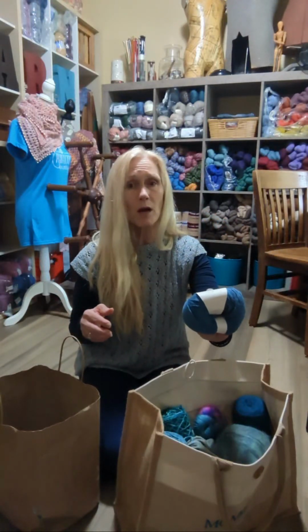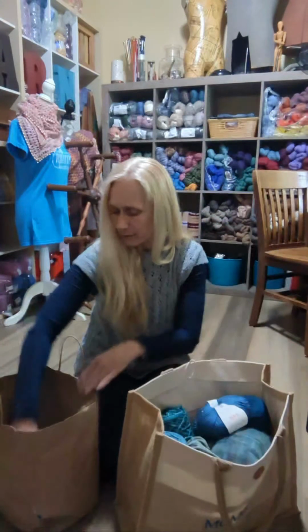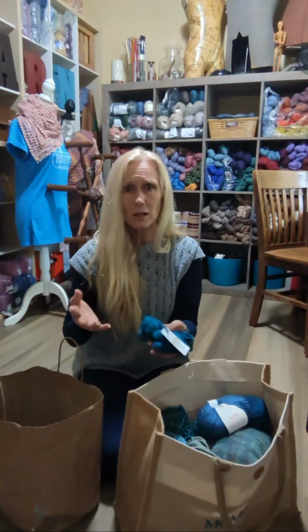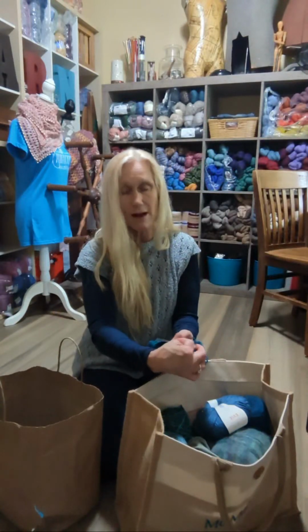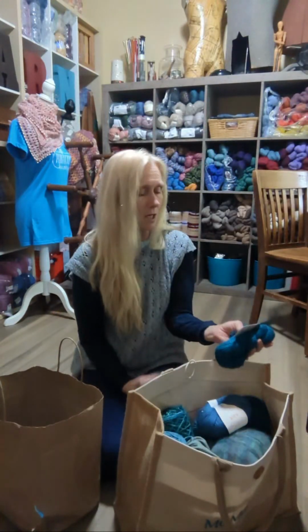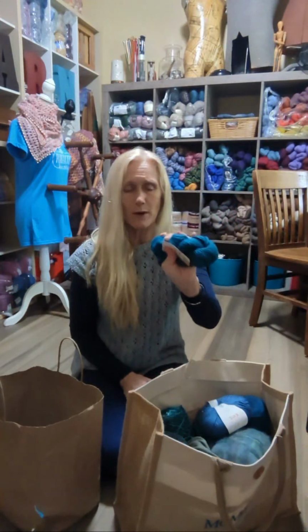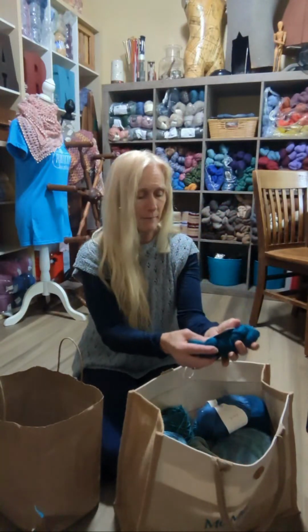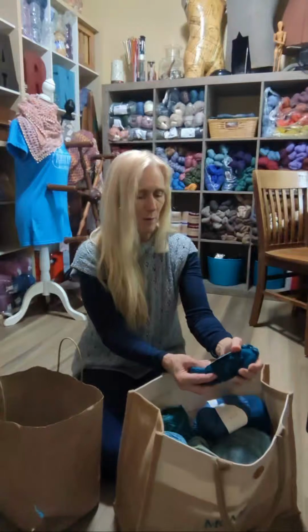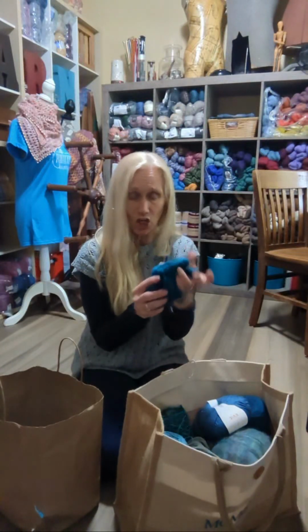Sublime. The yarn line is called Evie, E-V-I-E. It's really fun. Do you guys collect yarn this way? Like, oh my goodness, it's crazy. Another Alpaca Silk. Another Blue Sky Fibers, another trusted yarn brand. If you're looking for a yarn, you could just say, oh, I trust that brand. Blue Sky. Yeah, that's another Alpaca Silk, very similar to the other one from Blue Sky. It's just a darker color.